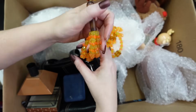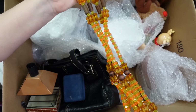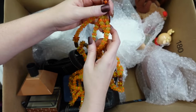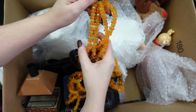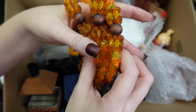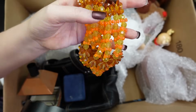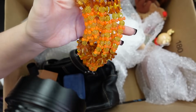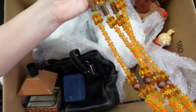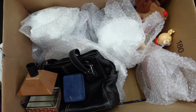This here is a beaded hanging planter hanger. Typically when you see these, they're like macrame with the yarn and stuff, that type of material, but this is all just made out of beads and the little tri-shaped beads. I'm just looking to see if the orange on this glows. I don't know if you guys will be able to see, but that's kind of cool. Anyway, these do sell. He only paid $1 for it, so we have a lot of wiggle room there to get those listed.